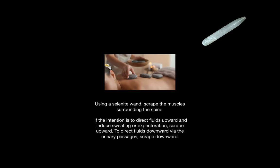Using a selenite wand, you can scrape the muscles surrounding the spine. If your intention is to direct fluids upward to induce sweating or expectoration, scrape upward. To direct fluids downward, you can scrape downward, and they will be excreted through the urinary passages.